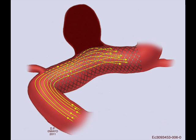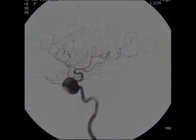And as we have seen with MRIs, as the blood clot inside the aneurysm forms a sort of scar, eventually it will retract, leading to shrinkage and even disappearance of the aneurysm while the anatomy of the normal vessel is preserved. In this angiogram we see a very large aneurysm arising from the cavernous portion of the internal carotid artery.